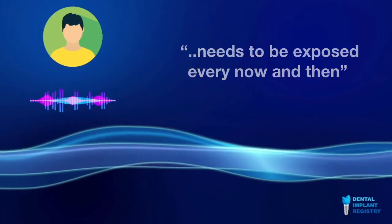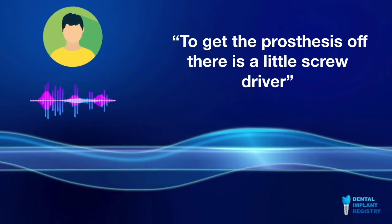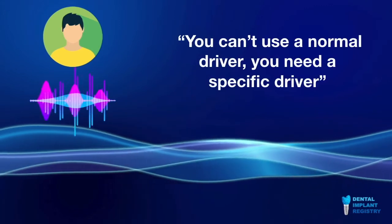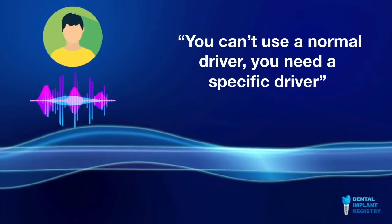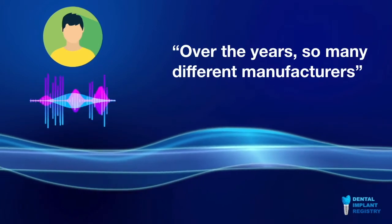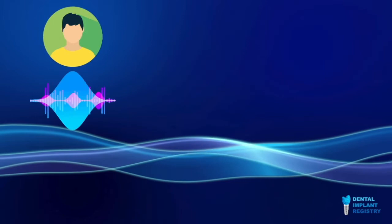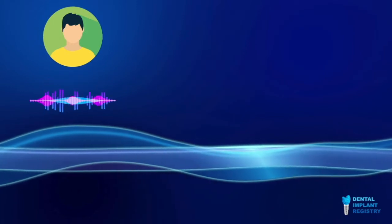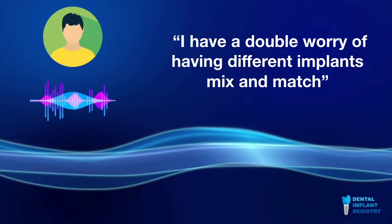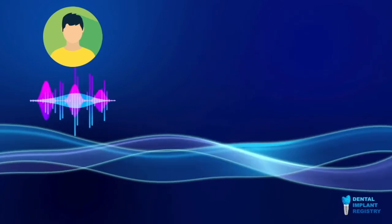And you get to the prosthodontist's office, there is a little driver, it's a little screwdriver, but it's a specialist insert, because there are so little tolerances that you can't use a normal screwdriver, like with Phillips heads and stuff like this. You need a specific one, and over the years there have been so many different manufacturers of these implants. And I have 2 different types of implants because of the risk of failure in those days. We went half and half, so I have the double worry of mixing and matching different implants, but it creates a degree of redundancy and not total failure.